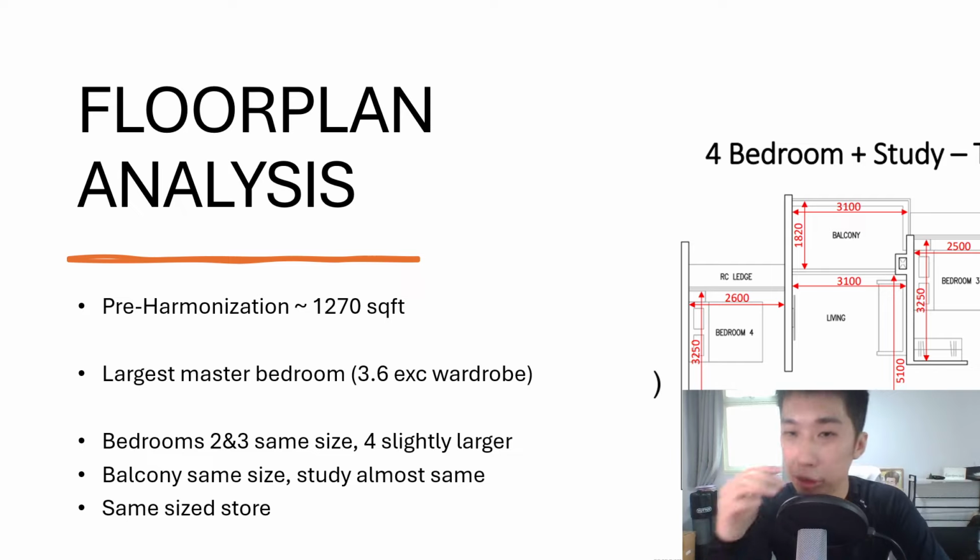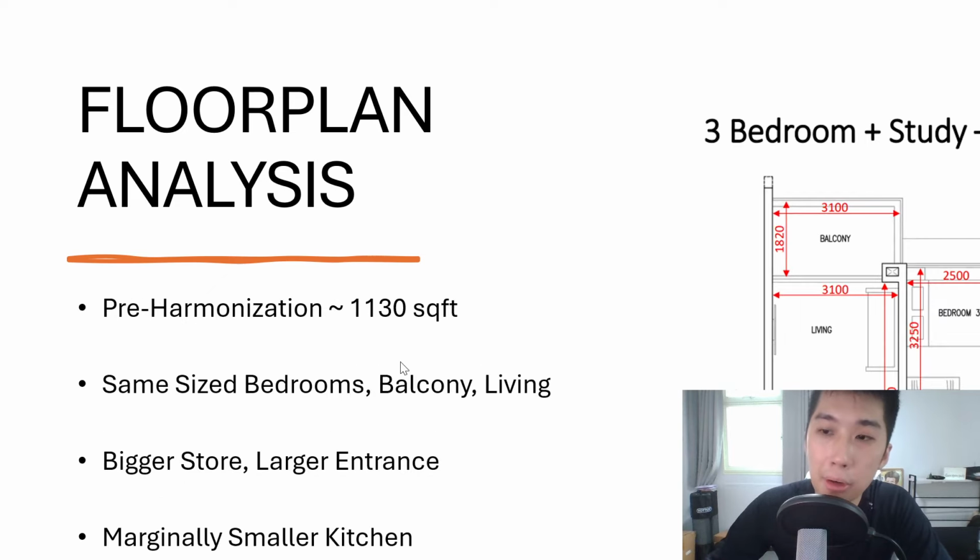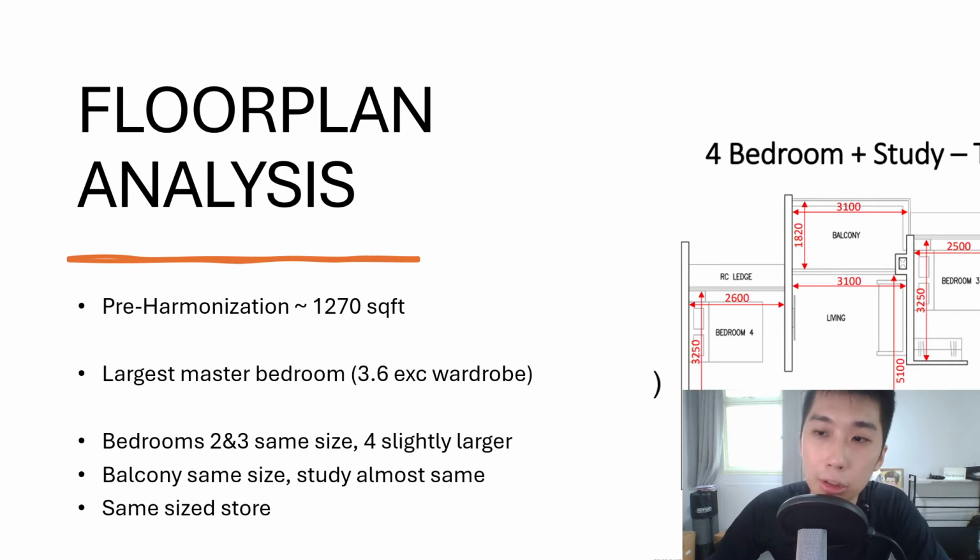Okay, now we move on to the big ones. The big units, 4+ study, 1152 square feet, pre-harmonization 1270 square feet. Right? If you look at it here, the master bedroom is actually much larger. This 3.6 meter does not include your walk-in wardrobe over here. So previously when they did the measurements, 4 meters included the wardrobes. This one doesn't include the wardrobe. That's why you may look at the size of your bedroom and say, hey, it looks like it's smaller. Actually not, because it stops at the wardrobes. It doesn't include the wardrobe.